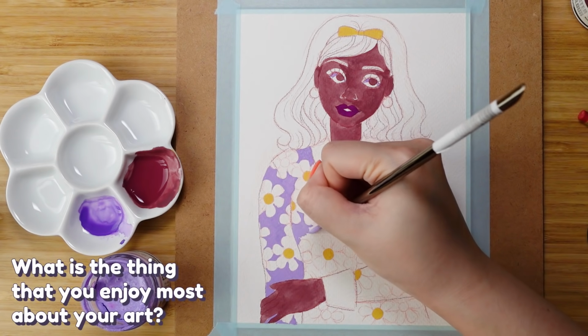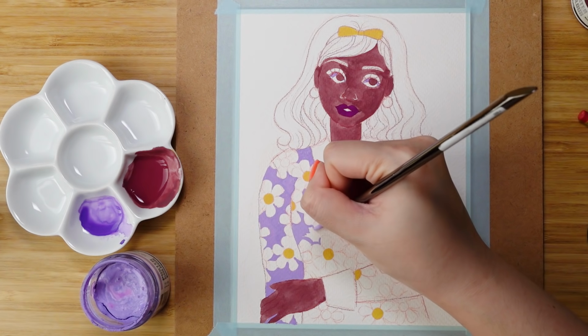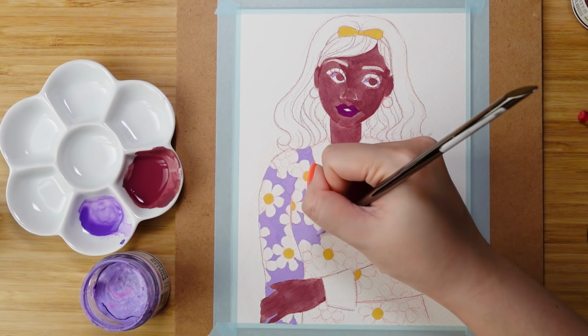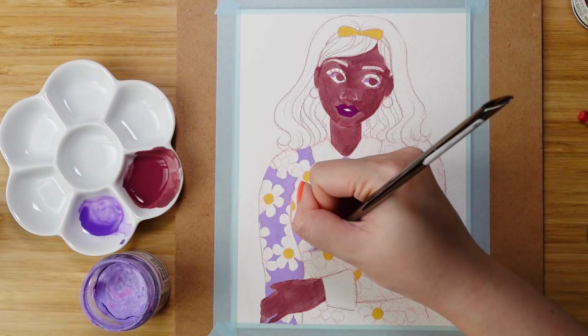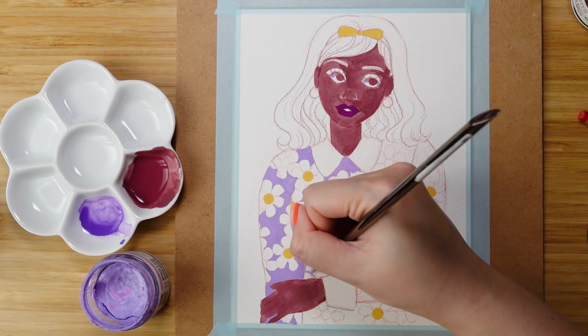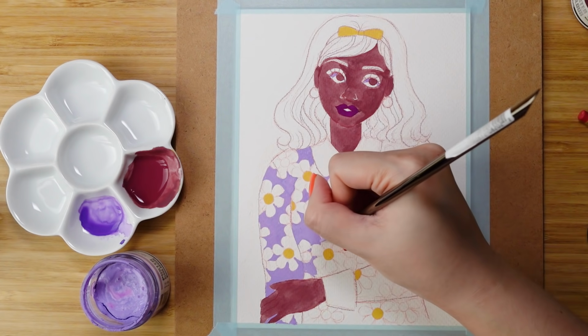What is the thing that you enjoy most about your art? This is actually a really hard question. I feel like there just are so many things that I want to work on and improve on, but I guess if I had to pick something, I think that I generally do enjoy how I draw faces.